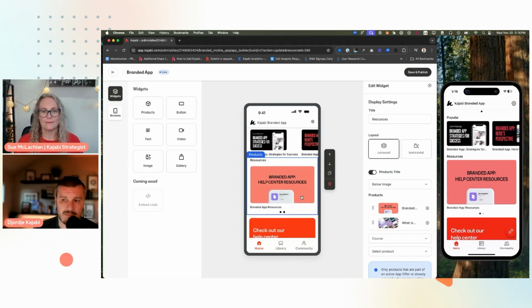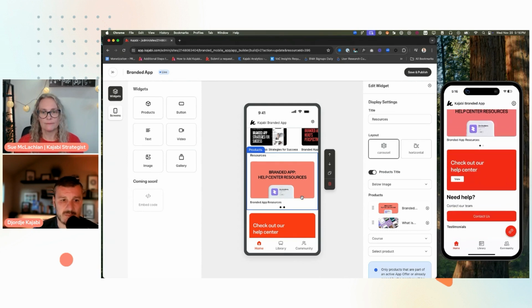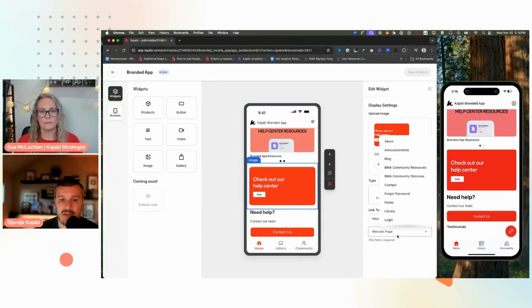So product widget is the first one we've ever pushed out, and it's still the one that's used the most by heroes. But now we're getting into some really interesting customization options as well, which is image widget is actually really powerful because it also can act like a button, and it's really cool. You can put links. You can put your Kajabi landing pages in here. You can put a website page in here.